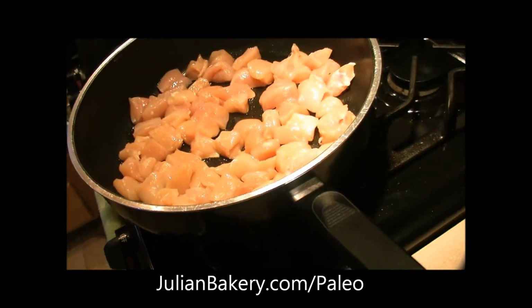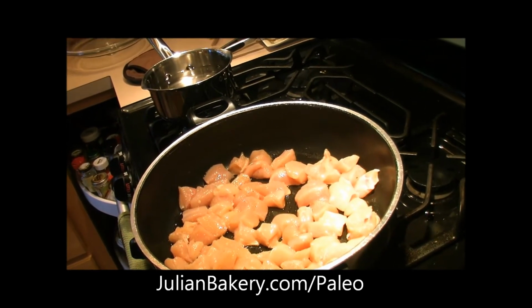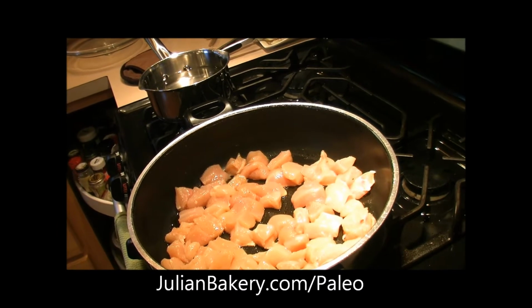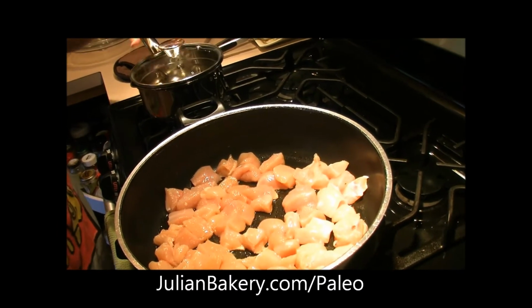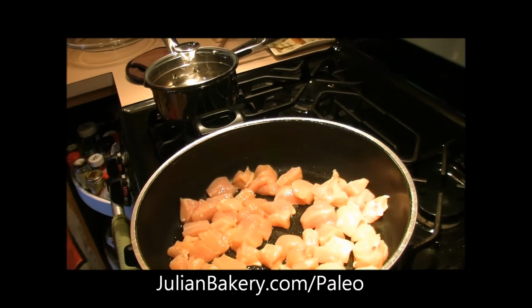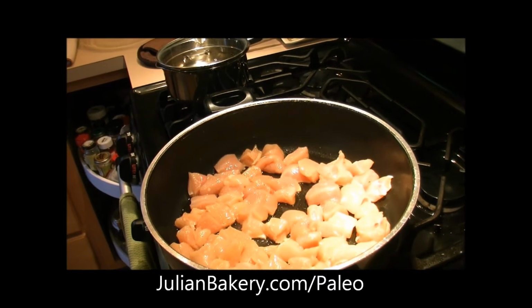In the meantime, the paleo rice takes no time at all to cook. So you see, I'm not going to start boiling the water or anything yet. You're not doing the microwave method today? No, I'm not going to do the microwave method because I know you don't like it as much. Going conventional. Boil the water. Yep. Pop them in for a minute or two. Done. Drain them. Rinse and they're done.